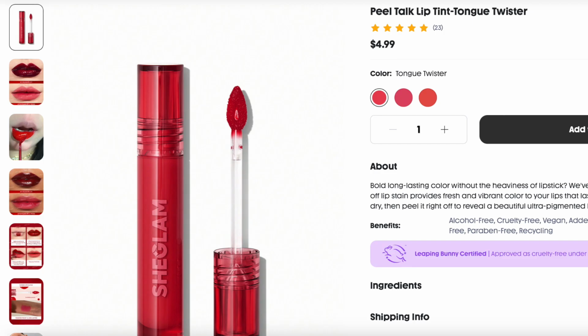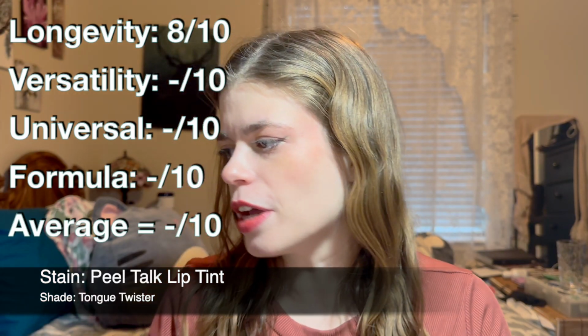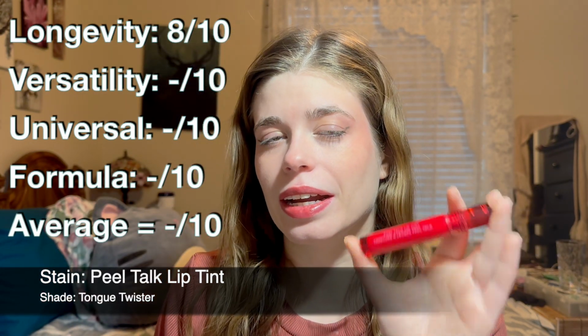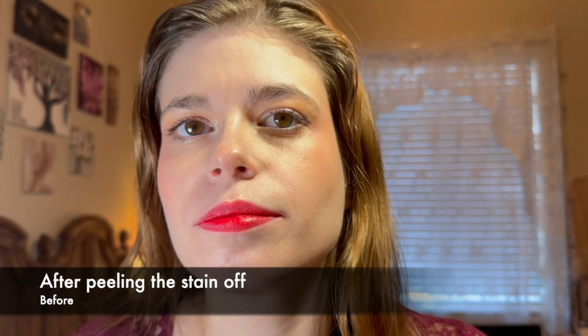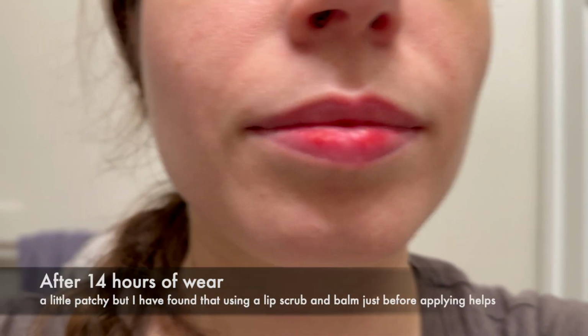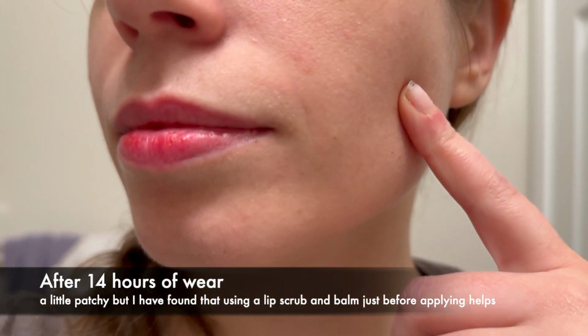Let me see here. So for longevity, I gave this one an 8 out of 10. And part of that, I think, is because it's so pigmented. It's just really easy to see that your lips are still stained. So, but I was definitely still wearing this at the end of the day.